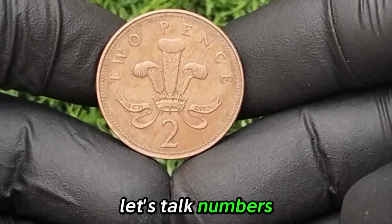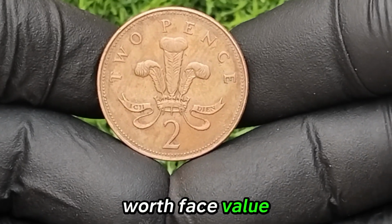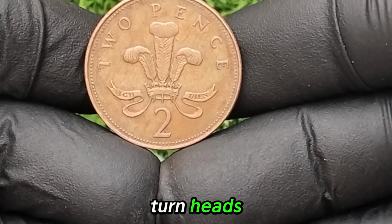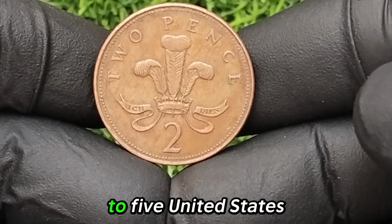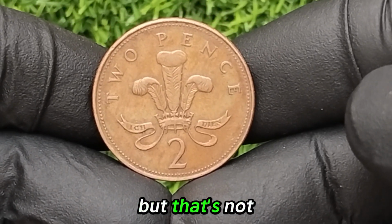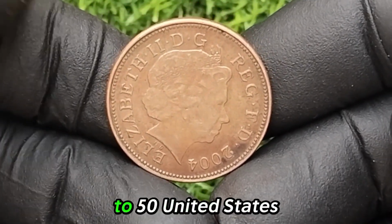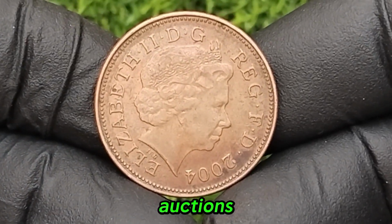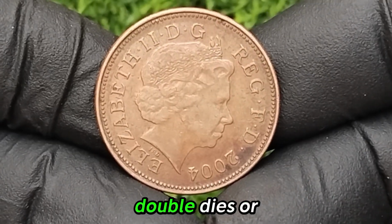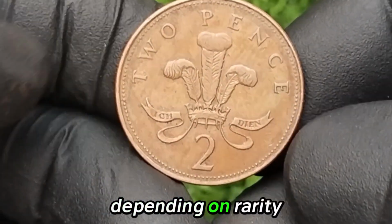Let's talk numbers. In circulated condition, the 2004 2p is still worth face value to a penny. However, in extra fine or near mint condition, it starts to turn heads. Collectors are willing to pay $2 to $5 United States dollars for clean XF examples, but that's not where it ends. Coins graded by professional services like NGC or PCGS have fetched $20 to $50 United States dollars in online auctions. In some rare cases, error coins from this year, such as off-center strikes, double dies, or planchet flaws, have sold for $100 or more, depending on rarity and demand.